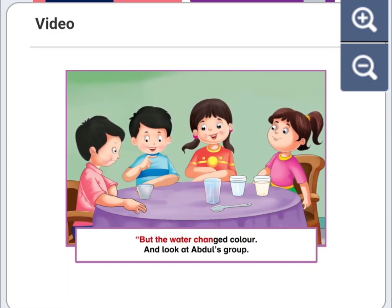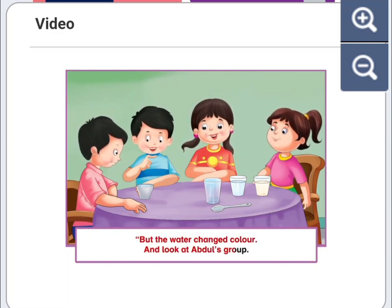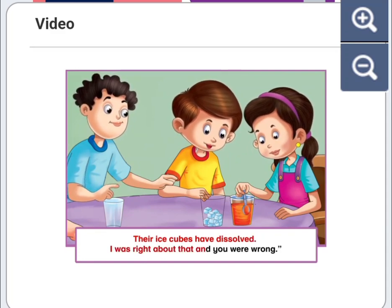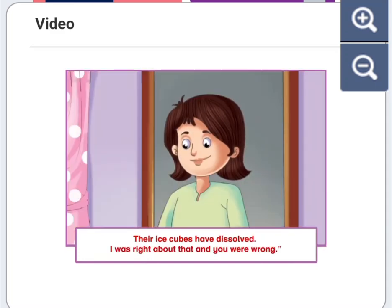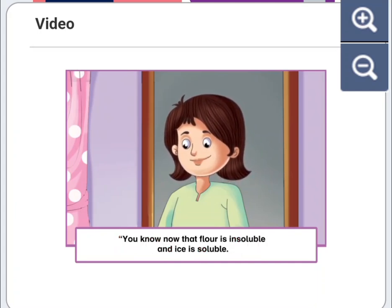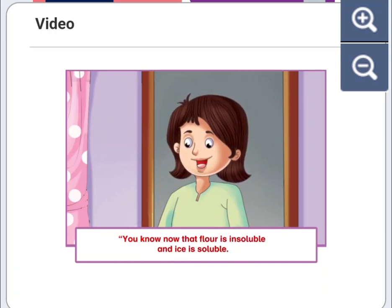"But the water changed color. And look at Abdul's group. Their ice cubes have dissolved. I was right about that, and you were wrong." "It doesn't matter if your guess was wrong," said Mrs. Khan, smiling. "You know now that flour is insoluble and ice is soluble."